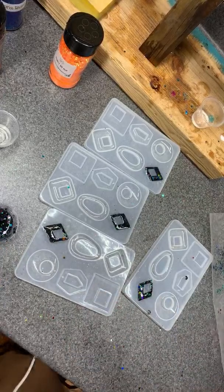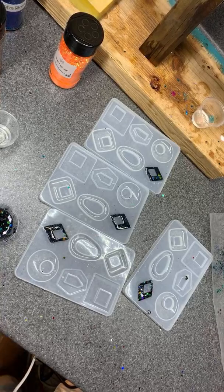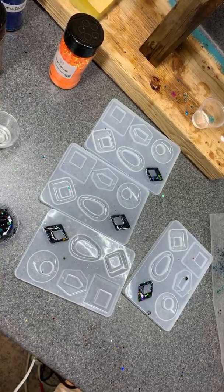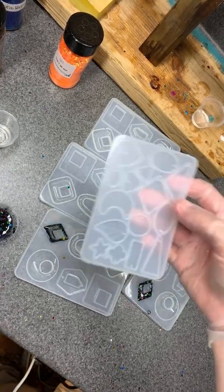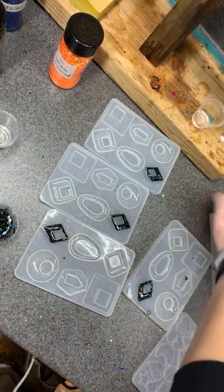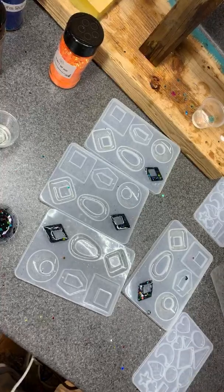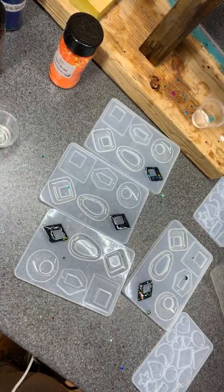I got these cute little kid-sized earring molds. I want to go ahead and throw some of these in too. Sorry if that was loud. Just cute little basic ones, small. Some people don't like big earrings. I hardly ever wore earrings until very recently.